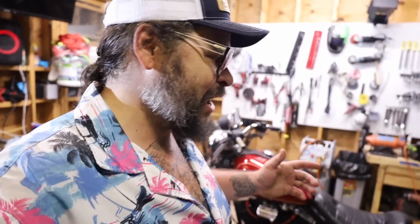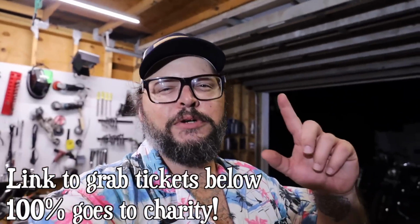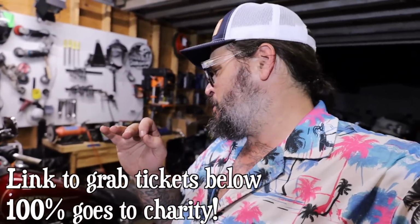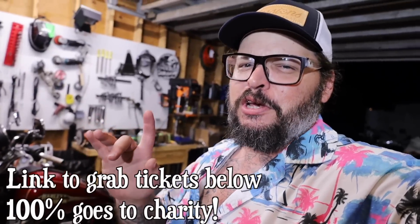But it does need a couple things, so we're gonna go ahead and knock those out now. Like I said, this is a raffle bike, raffling it off with 100% of all proceeds going directly to charity to benefit Forgotten Angels in their fight to end the cycle of foster care abuse. So I don't want to change this thing up too much because FXRs, just like Sportsters, are a blank slate. You got to make them what you want them to be, but we definitely got to do a couple of things.